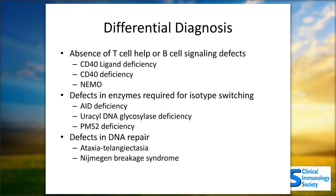Okay, can you see the differential diagnosis? Not me. What about the rest of the group? I have it. Yes, I do have it here.